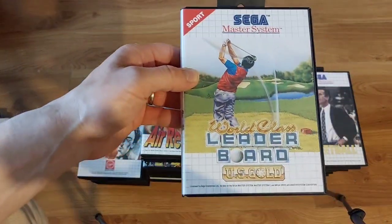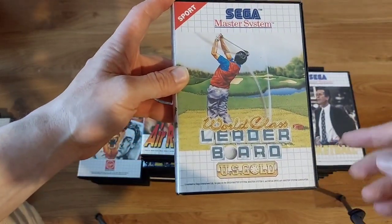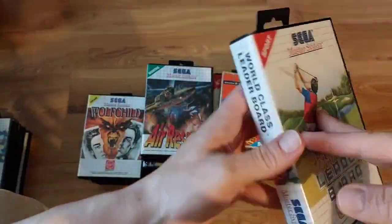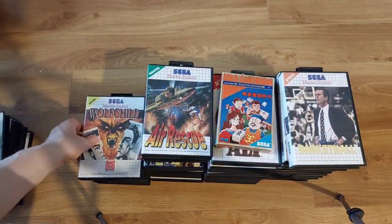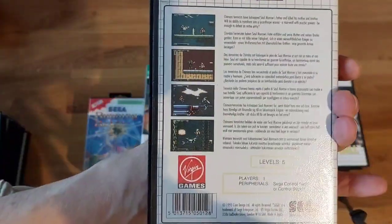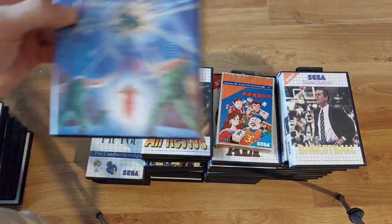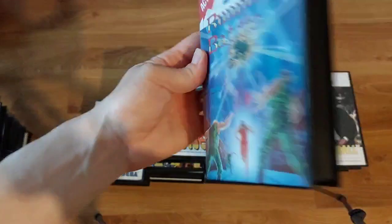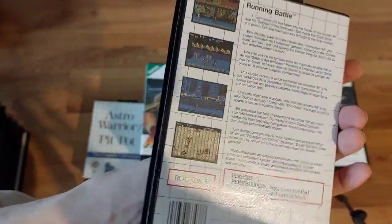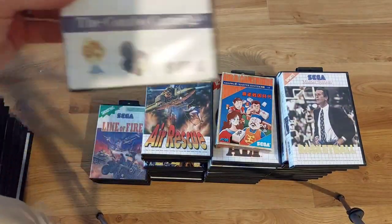This is another US Gold, but this time it's actually in the more standardized Sega box. So I think there is a variant of this with the US Gold box that I still have to add to the collection. We have Wolfchild. Nice little artwork there. A solid game, but if I remember correctly, there's no music, which is weird. Now we have Running Battle. A little bit uncommon. I think I got it in a bundle, which makes it okay, but it's not easy to find on its own.